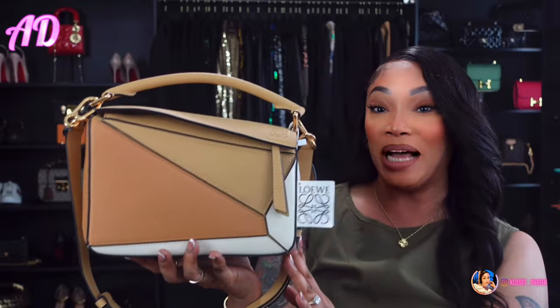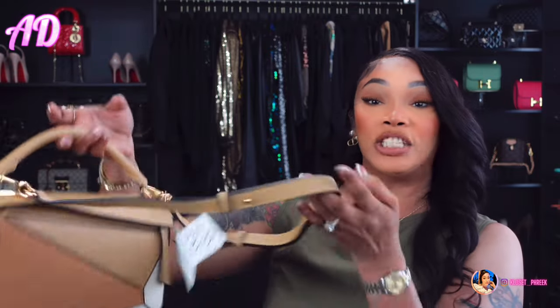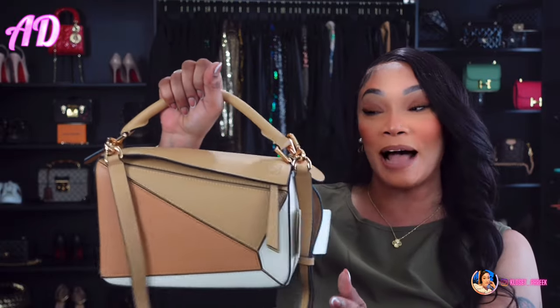So this is the puzzle bag in beige and soft white. It has so many different beiges in it. If you are a neutral girl, you would love it. It comes with the Loewe stamped logo here. It comes with a rear zipper pocket that is functioning, and it comes with an adjustable, detachable strap. And importantly, it has a top handle, which is what I love about these bags. This bag just really sets it off with this top handle. And I just love how it covers the zipper so that the zipper isn't exposed.